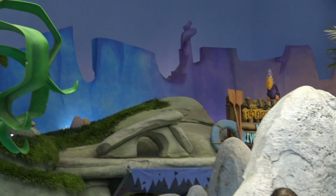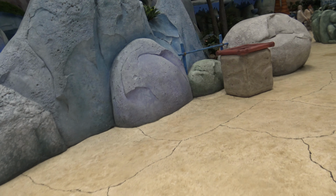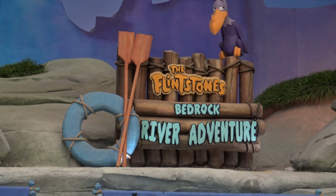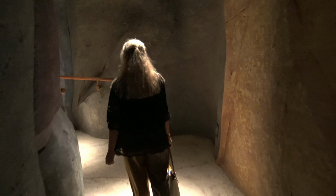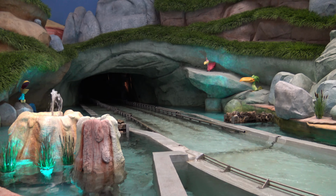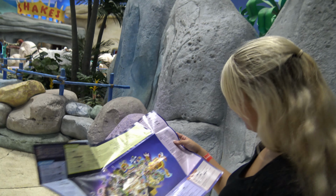So, Flintstones Bedrock River Adventure. A bit wet, do you reckon? I can't look any worse than that. Right, so this one is the Flintstones Bedrock River Adventure. Enjoy that. Yeah, no, it's relaxing. Nice little water ride there.